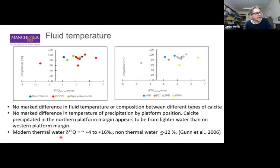So the comparison today, the thermal water that's coming out of the springs in Buxton and in Matlock and in a few other areas is somewhere between +4 and +16. I can't remember how that varies between different sites, but it very much sits at this higher end, suggesting that modern thermal water has undergone a lot of fluid-rock reaction with the crust. Whereas the non-thermal water today, the groundwater, is much, much lighter, typical meteoric water, less than -12 per mil, so way off the scale here of anything that we've calculated.